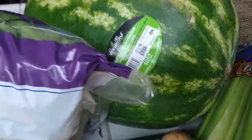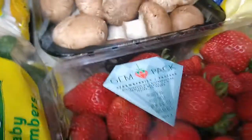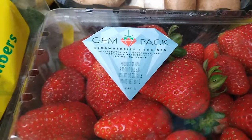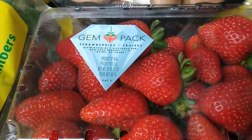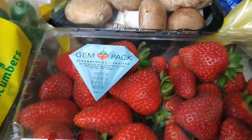Picked up a big watermelon, and that was only $4.99 at Costco. Picked up this 32 ounces, which is 2 pounds of strawberries. They were actually only $2.99 at Costco, so I thought that was a good buy, and they were really fresh, and they smell like they're going to be really good and ripe.